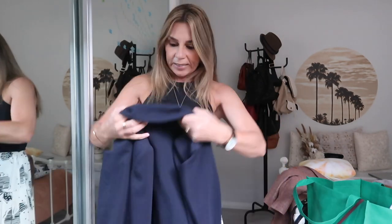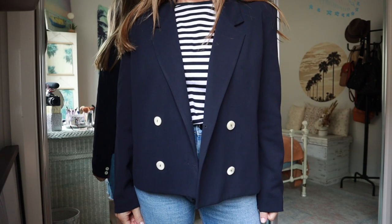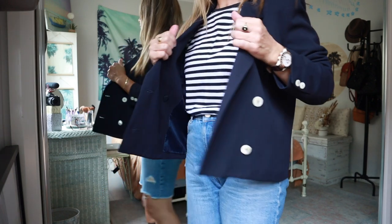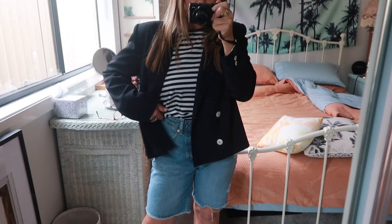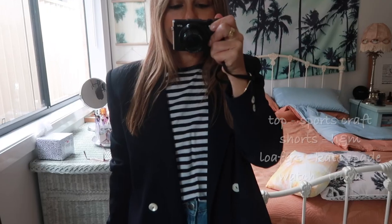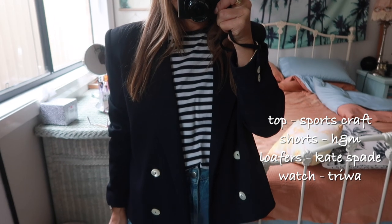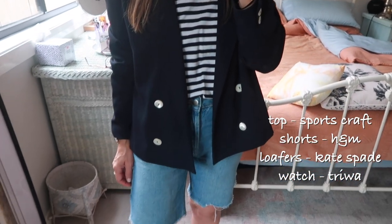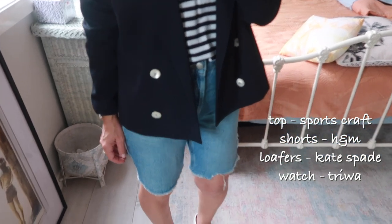Okay, so this one is by Resort. And yes, it does have a nautical vibe, and that's why I fell in love with it. The only thing I wasn't too sure about was the shoulder pads. I wish there were no shoulder pads, but I still love it. It's gorgeous. Look at the length. The length is amazing. The contrast buttons are amazing, and I can't take them out either. They're sewn into the lining. So I'm just gonna have to get comfortable with the shoulder pads.